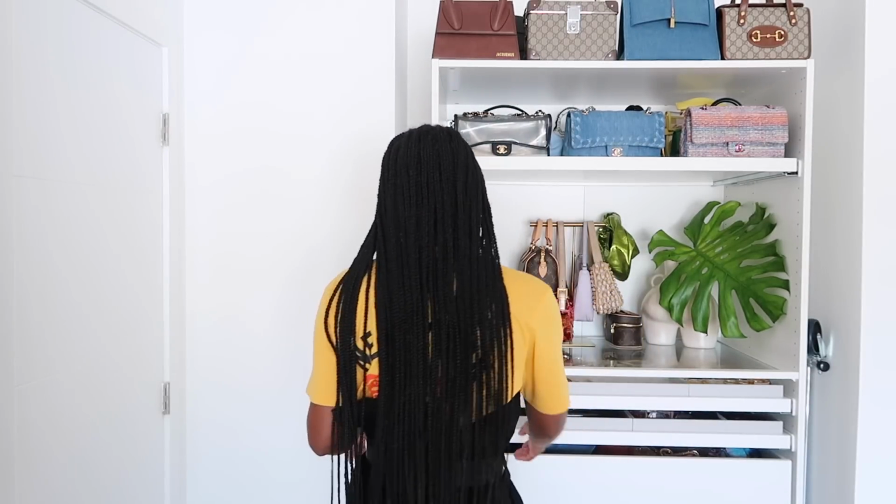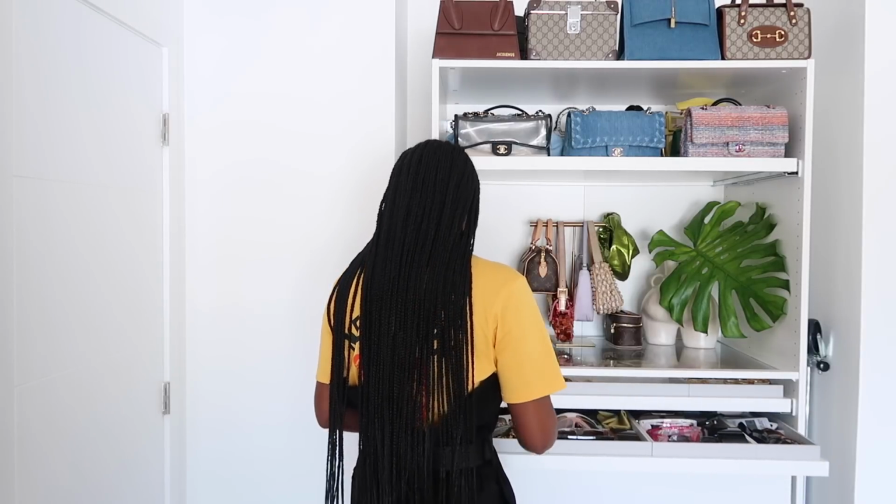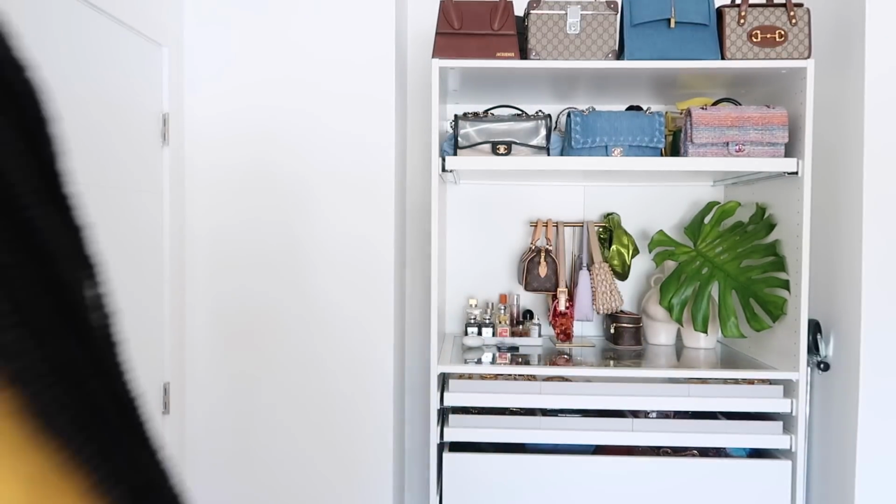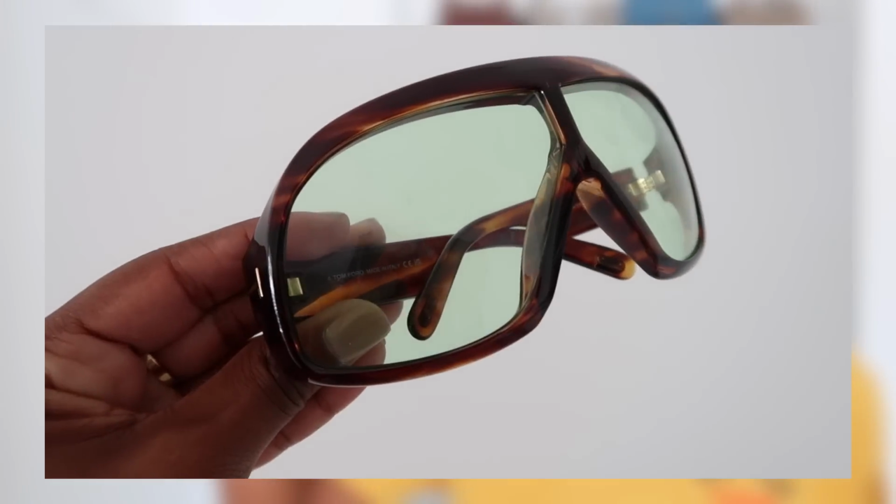Now, I looked through all of the designer items at the luxury places, and it wasn't giving. I don't know if it is this time of year, but Saks Off 5th was a gold mine for me, and I actually found two pair of sunglasses to top off some of my New York Fashion Week and Paris Fashion Week looks.